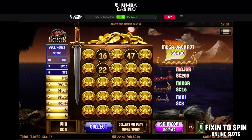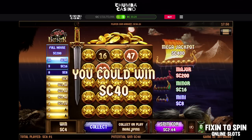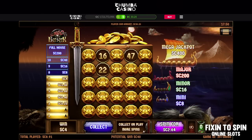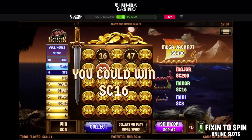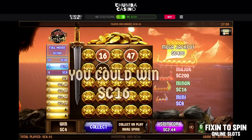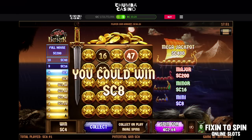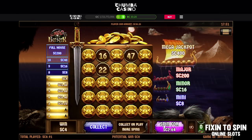Yeah, let's spin for 264. Let's see what happens. What's that? What is that? I'm missing something here. Where's the info on here? 264. Oh, gosh. I don't know. Is this it? No. All right, we're going to go for it, whatever that was. Total played, 891.